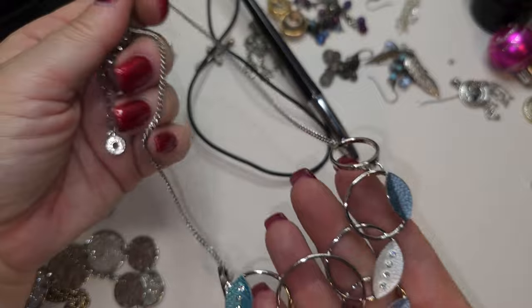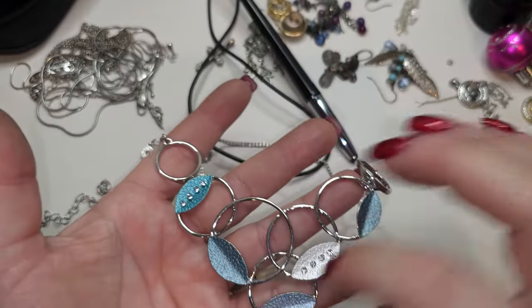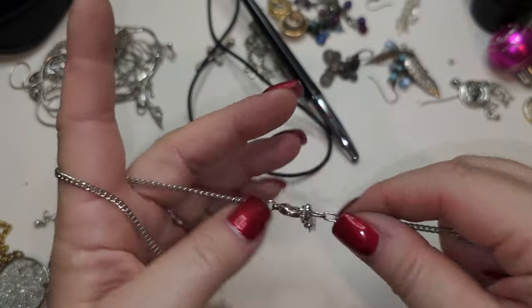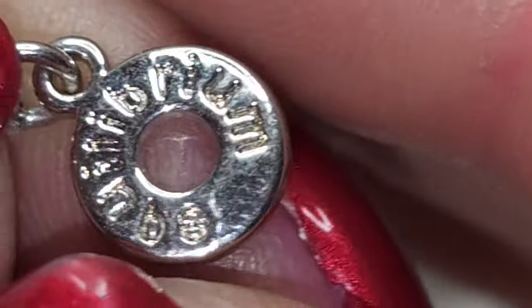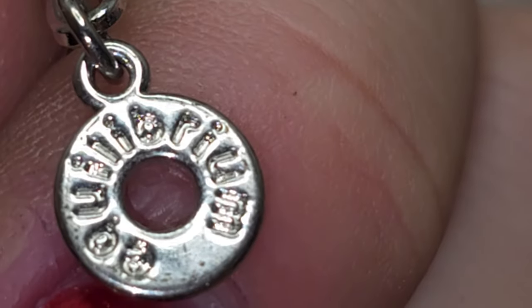Okay, what is this? This is a very interesting necklace. We have silver tone circles. We have kind of hammered leaves and rhinestones. We have a silver tone lobster claw, and right here we have a tag. Let's see what it says on the tag. Equilibrium. I think it says Equilibrium. Yeah, I don't even know. I've never heard of Equilibrium.